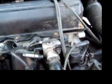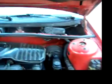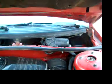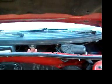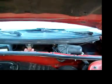Now, there were a couple of things of concern. One of the minor things was my windshield wiper motor. Something was going on with that. I couldn't get it to work. I put a new motor in. I rewired everything. I put the linkage all together. It worked for a while, then it shut off again. So I don't know what's going on up there.